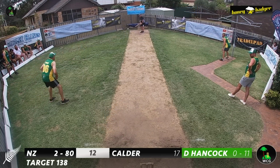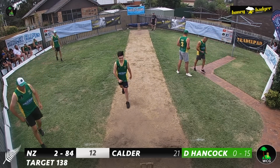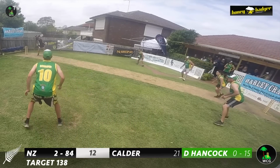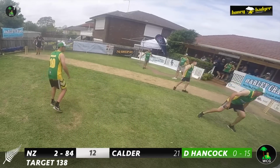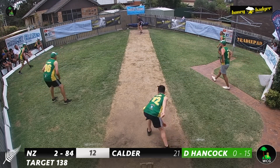It'll be Daniel Hancock to bowl the 12th over of the innings. As he's in now to Corder and starts with a good length delivery, but it's no match for Corder, who drives this brilliantly off the back foot for 4. He pierces the gap at cover to move to 21. New Zealand 2 for 84, as Hancock will continue to Corder.